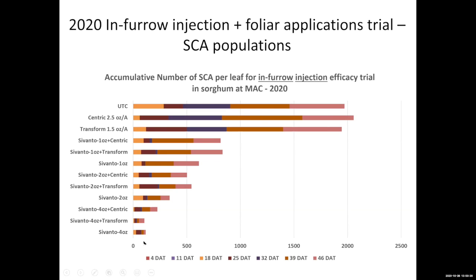Now for the injection and foliar together. This was really like some of the years where we have the effect as we saw in previous years. Here at the bottom of this slide, you have the 3 rates, the higher rate of Cevanto HL injection plus Centric and Transform. And they are working quite well in suppressing the population. One of the things that I would like you to notice is to look at the x-axis here and see how the population can, in some cases, exceed 2,000 per leaf for some of the treatments. In 2019, we barely found 200. So in 2020, this is maybe 10 times the population we had.